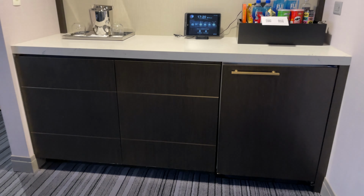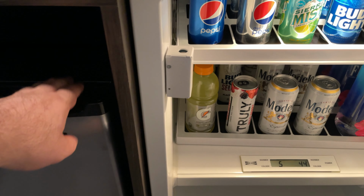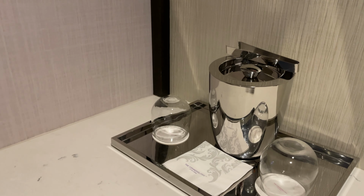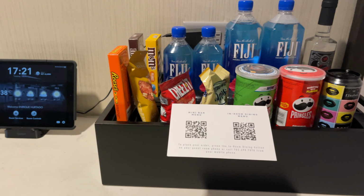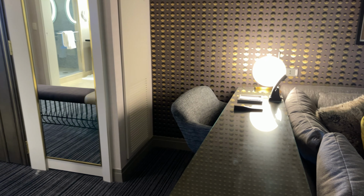The living area is obviously really great, but one thing I really love about Cosmo is that there is, ta-da, an empty fridge, so you can go buy drinks or bring your drinks along and put them in the fridge. The tablet that you see here will allow you to order room service, make reservations, and change room settings, so it's a nice feature to have.